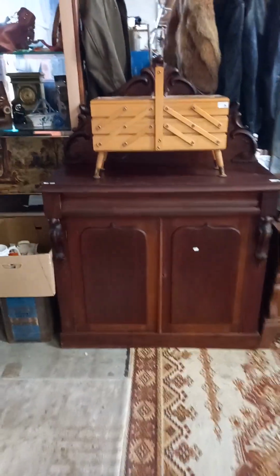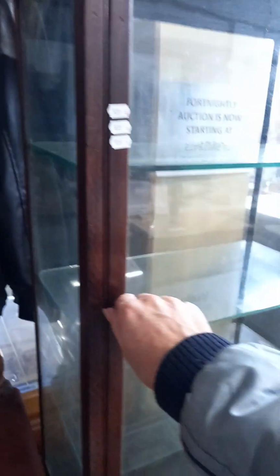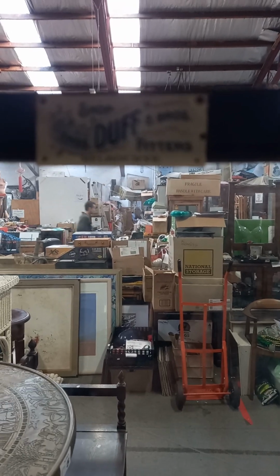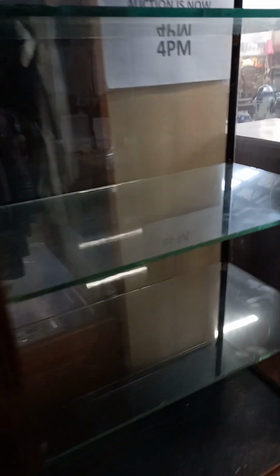Lovely Victorian cedar chiffonier. And a nice little expandable mid-century blonde wood sewing box with all the gear still in it. Really like this little bench-top cabinet. There you go, made by the Duff Brothers in Melbourne. Little badge on the inside, all original.